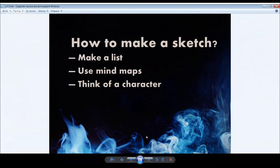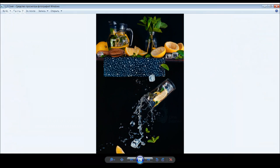First of all, making lists. Making lists may sound kind of stupid, but it helps a lot. For example, in this series called From the Top Shelf, I wanted to shoot splashes. The idea was I make a shelf, I make an object fall from it, and I create a splash. So I just went to my kitchen and listed all the liquid things I could find.